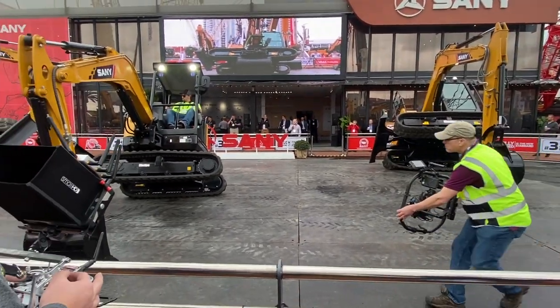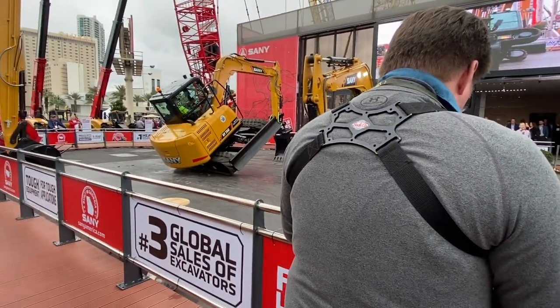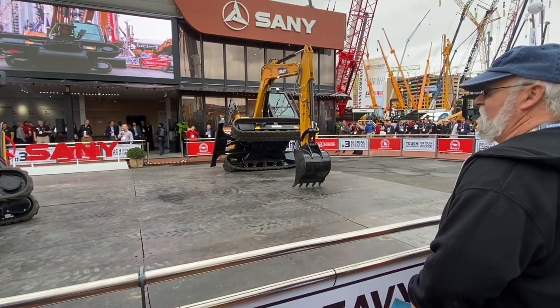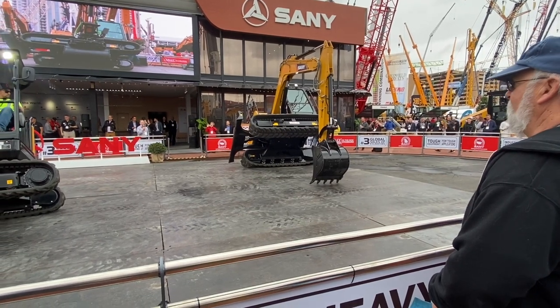There again, you can get under, look at that carriage, the hex frame, welded robotically for strength and to withstand the roughest of terrains that you'll find yourself working on.